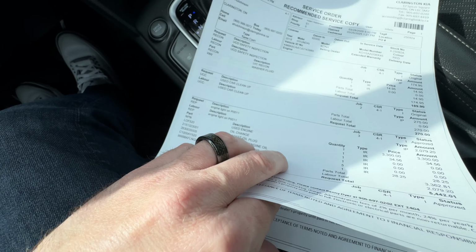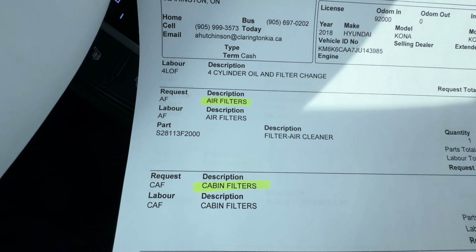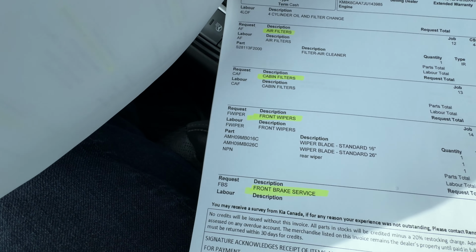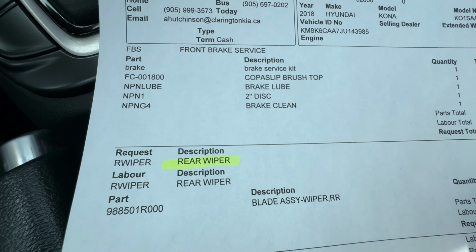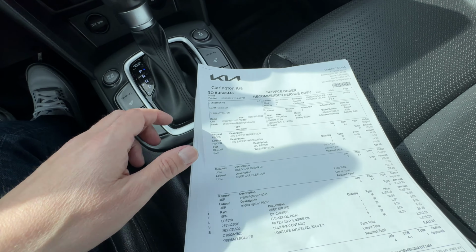Done a fresh oil change on that engine. Changed the engine air filter. Changed the cabin air filter. Changed the front wipers. Did a front brake service as well. And then we changed the rear wipers. So in total, $8,438 was spent on this Kona.